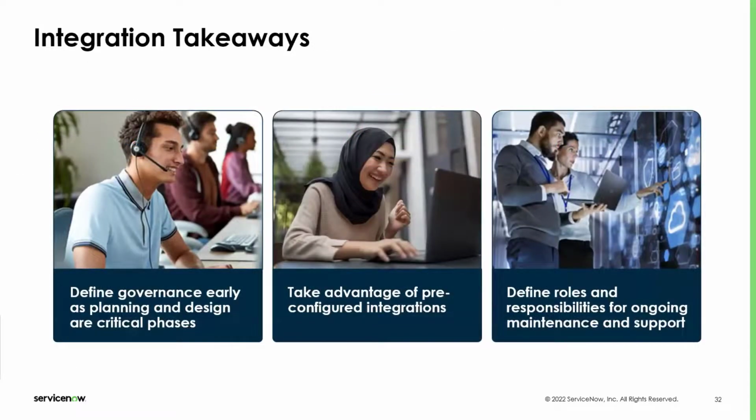So some of the key takeaways we want you to have: define governance early, because planning and design are going to be really critical to making sure that you've got the right information that's being shared between the two systems. Take advantage of those pre-configured integrations. That's going to save you time and maintenance as you go forward. And then also really key, define roles and responsibilities for ongoing maintenance and support.